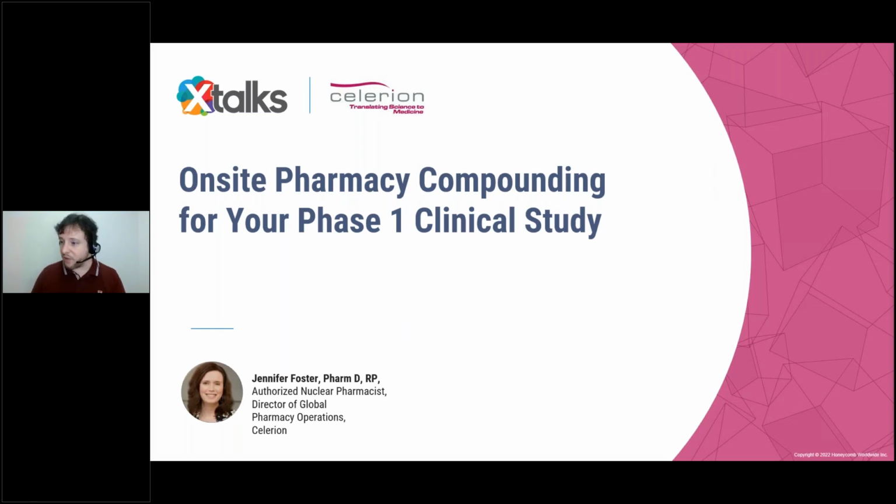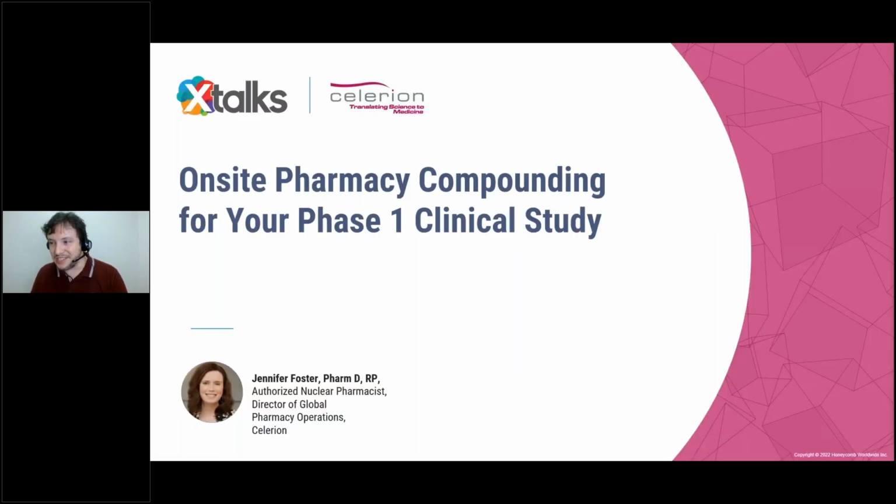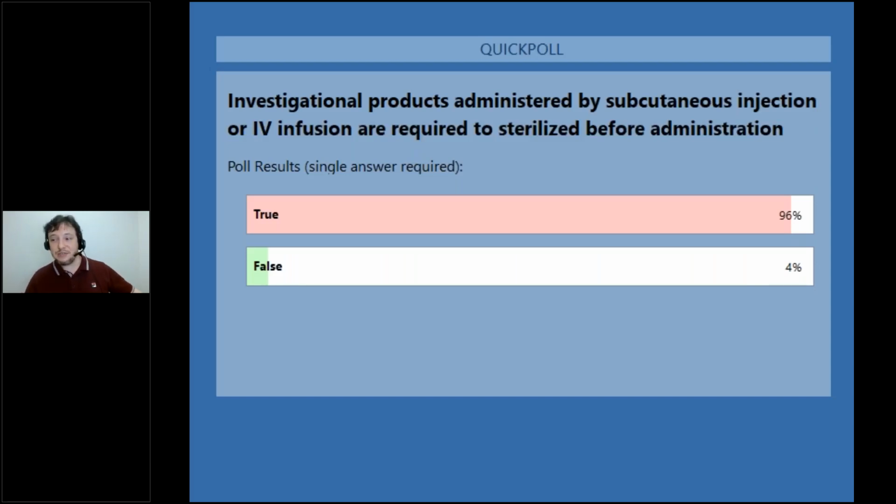We've got one more question before we head into the main body of today's presentation. True or false, investigational products administered by subcutaneous injection or IV infusion are required to be sterilized before administration. Let's take a look at your results: 96% of you have said true, and 4% have said false.